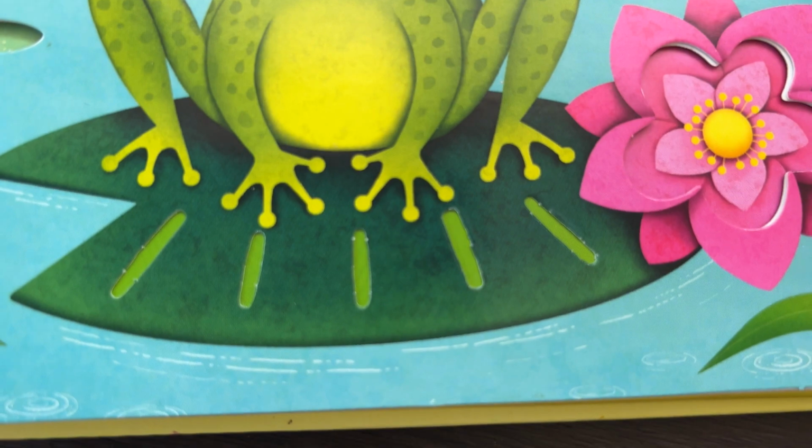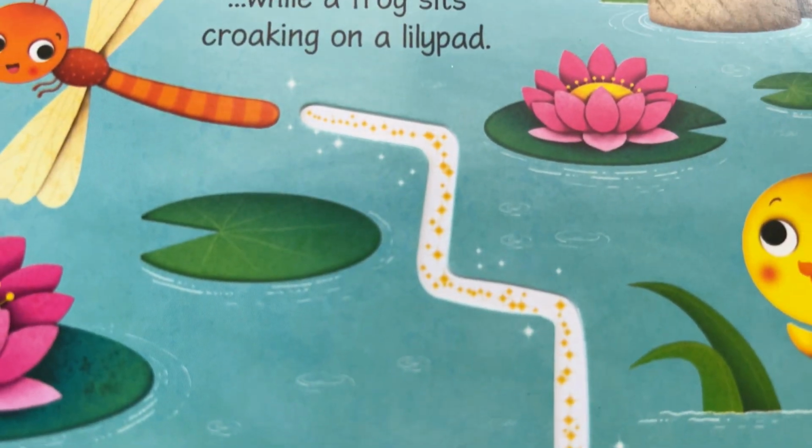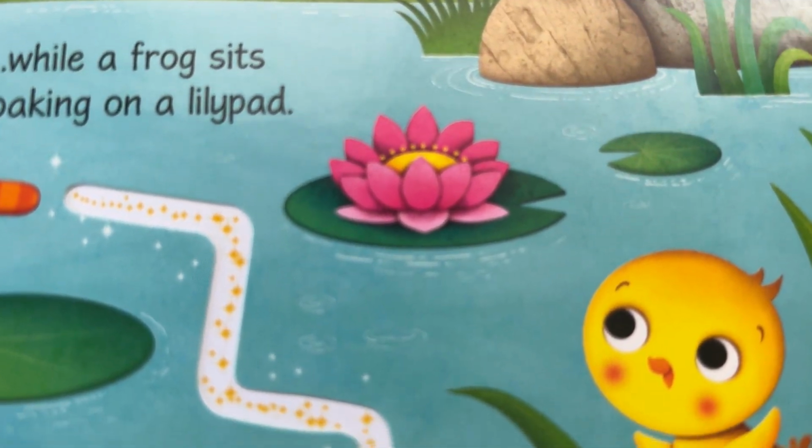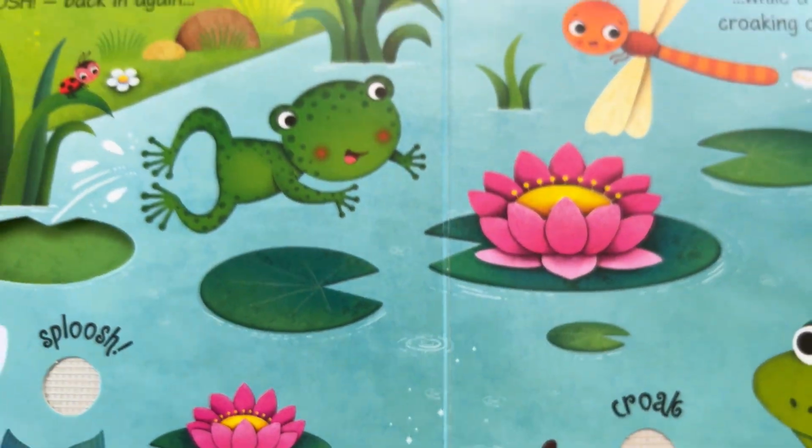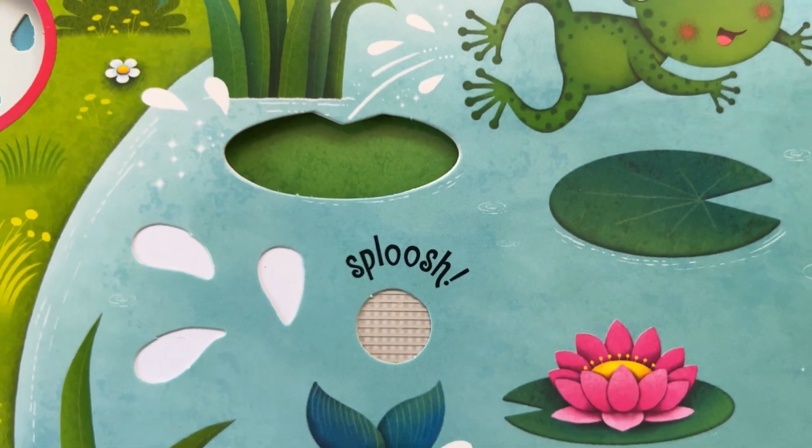Lily pads are a type of plant that can float in the water. Aren't they beautiful? There's another lily pad, and more lily pads. What do you see?